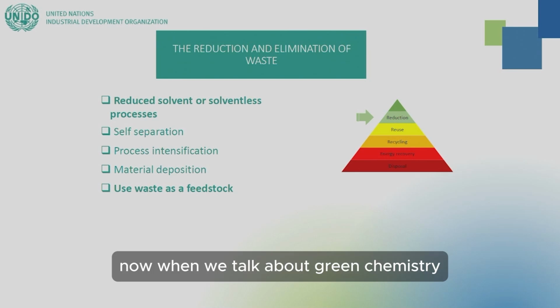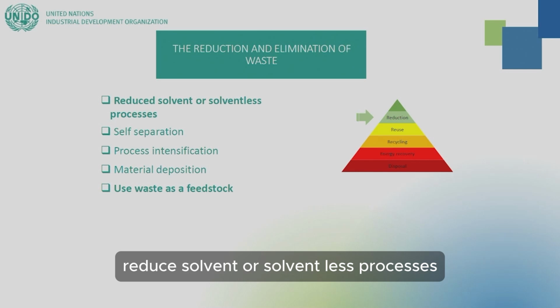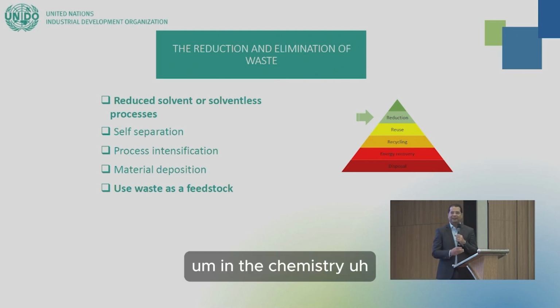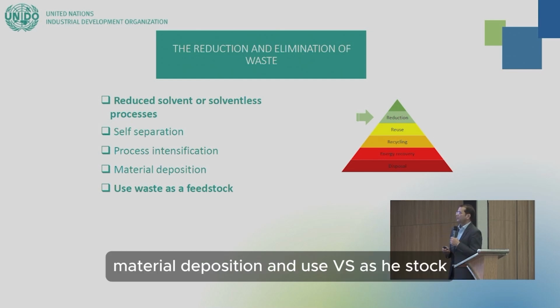Now, when we talk about green chemistry, there are certain things which we can think of: reduce solvent or solventless processes, because solvents often are a little complicated, considering their chemistry. Cell preparation, process intensification, material deposition, and use waste as feedstock.